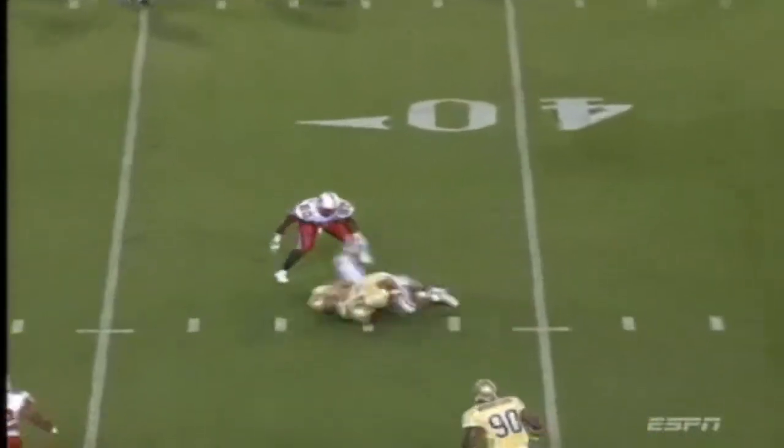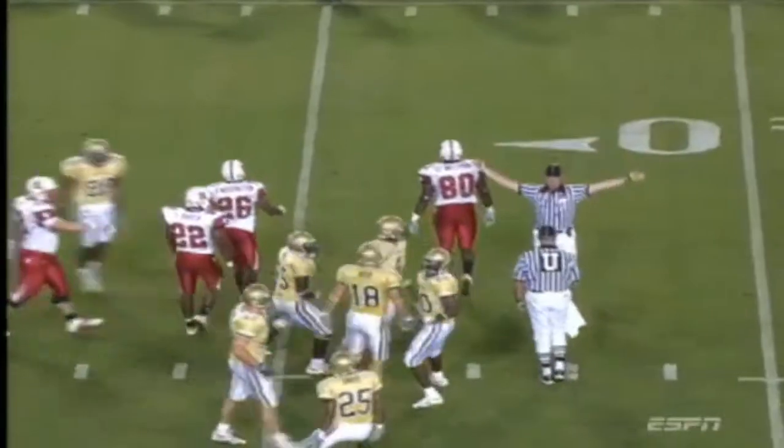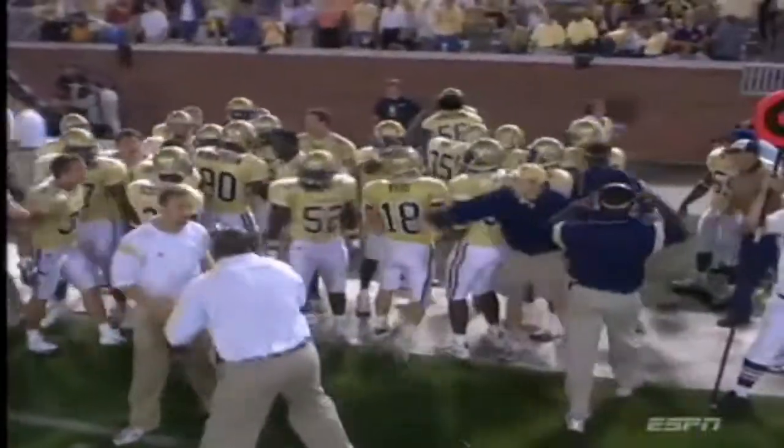Davis hit as he threw, and looks like it's intercepted. They're discussing right now. It is picked off for Georgia Tech by Philip Wheeler. Davis, the quarterback, had his arm hit when he threw. The pressure of John Tenuta's defense forces a turnover again.